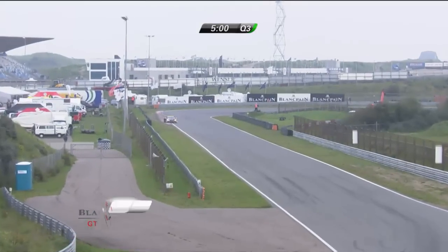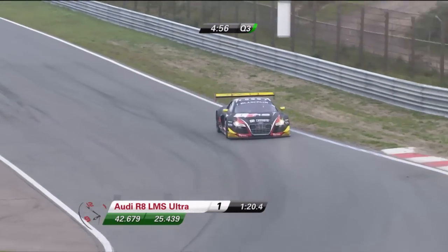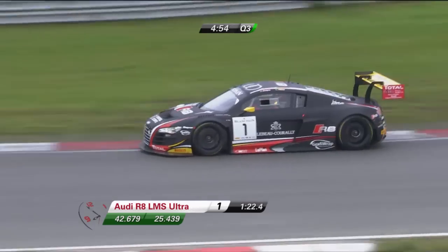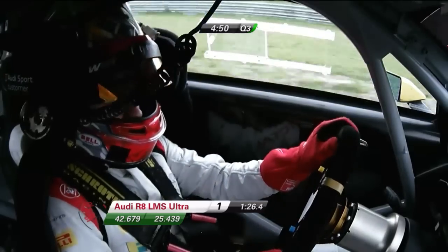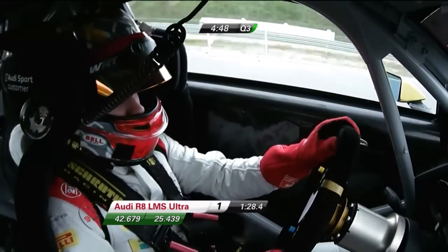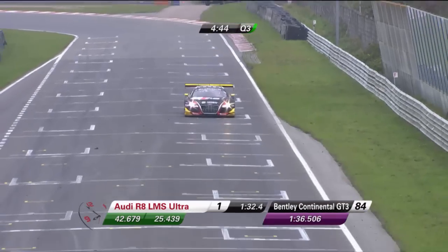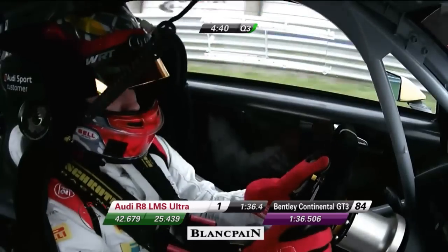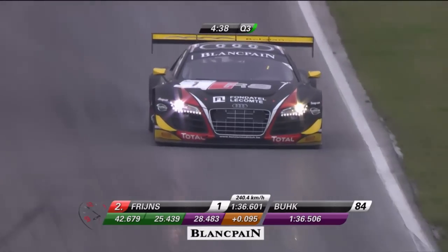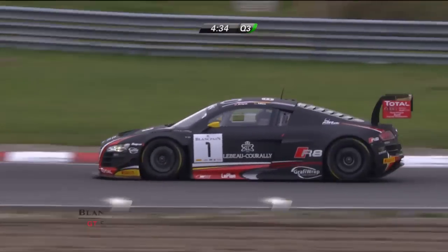Here's Robin Frijns, slower in Sector 1, slightly slower in Sector 2, as he comes towards the final two corners. This will be a mid to high 36, but will it be as quick as Maximilian Buch? There is Robin Frijns, the Dutchman, through the final corner at Arie Luyendyk, down towards the line. Is it going to be quicker than the Bentley as he comes through the timing beam now? No, second quickest, less than a tenth of a second away. But significantly quickest in that final sector.